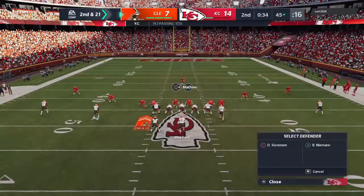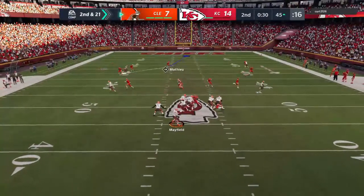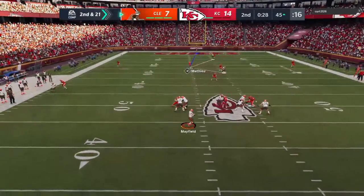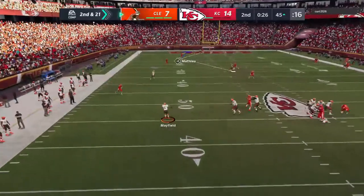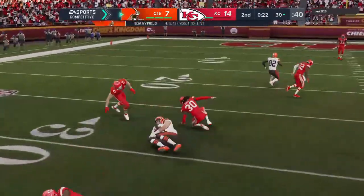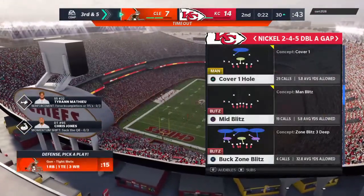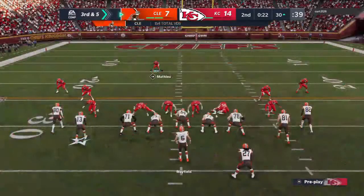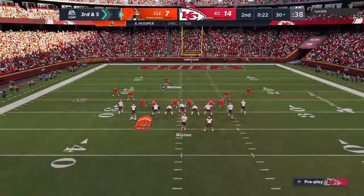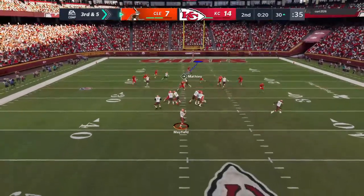After that sack, it's 2nd and 21. Buying time to his left. Extending the arm. Oh, yes, it works. And he works it to the 30-yard line here, right at the 30. Now the Browns will use the first of their 3 timeouts as it comes with 22 seconds to go here in half number 1.